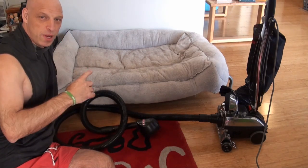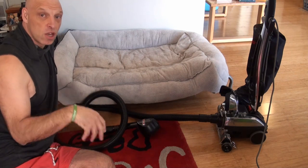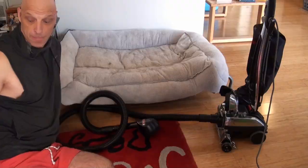So what we'll do is we'll just zoom in, and you can see how the Zipp brush actually works and the agitation it actually brings to the bed to get all those hairs off. Right, so headphone users, turn them down. This is going to be quite loud.